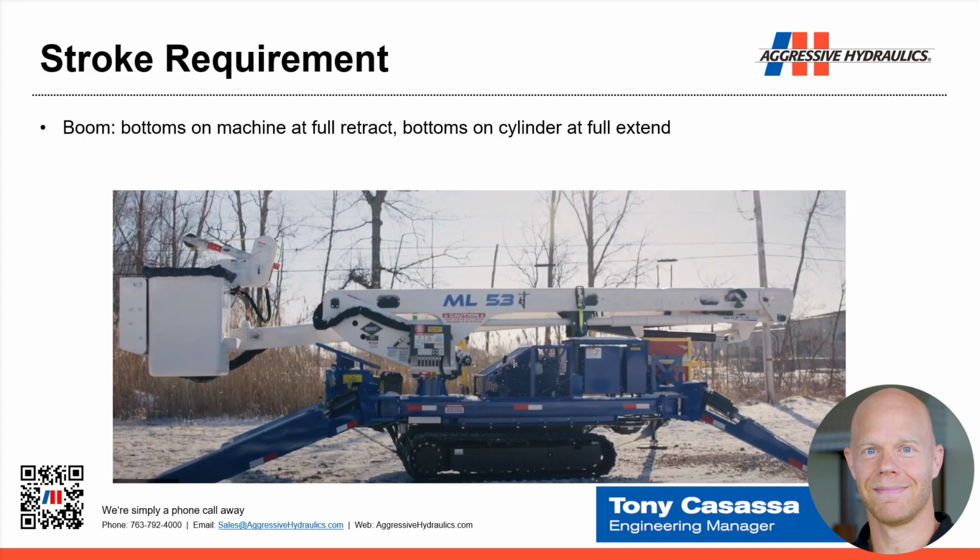There are other cases where it bottoms out in one direction but not the other, and one example is a boom. When it fully retracts, it pulls the boom down into a rest where it'll stay during transport, whereas at full extend, the cylinder bottoms out and the boom is free to move within the air.